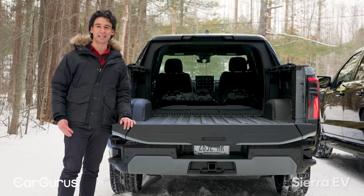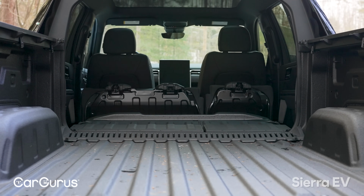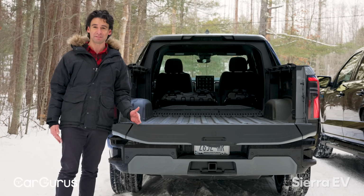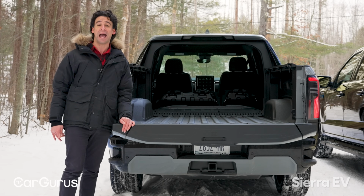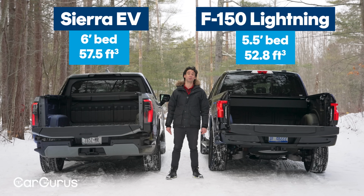With the entire midgate folded down, you have 10 feet and 10 inches of space. That's 1.5 feet more than you'd normally get with this bed closed, and then you don't even have to have a bed extender. And if you wanted to put a bed extender, imagine how much extra length you could have on this truck. It's a lot. The Lightning has a 5.5-foot bed with the crew cab, and that means about 53 cubic feet of space.